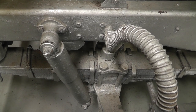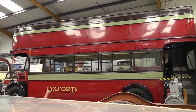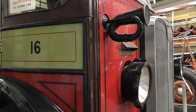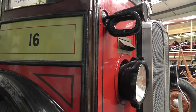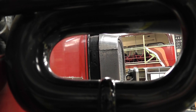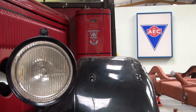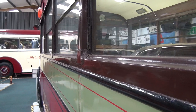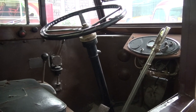Leaf spring. Next we have a very, very rare survivor. This is a 1932 open top bus. Look at the horn, lovely. This had operated in Oxford for a while and then it was purchased and went down to the seaside where it ferried happy, smiling, laughing holidaymakers up and down the seafront. Isn't that absolutely wonderful? The usual office.